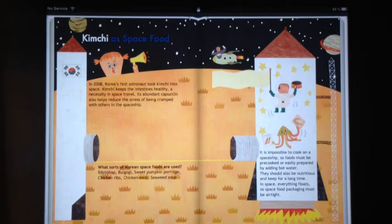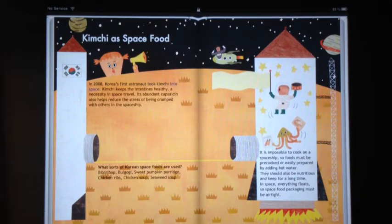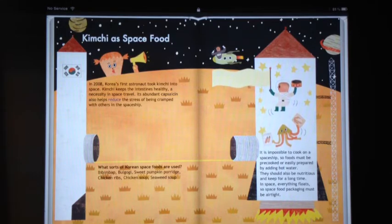Kimchi is great. Kimchi as space food. In 2008, Korea's first astronaut took kimchi into space. Kimchi keeps the intestines healthy, a necessity in space travel. Its abundant capsaicin also helps reduce the stress of being cramped with others in the spaceship.